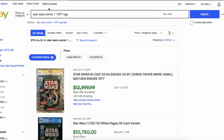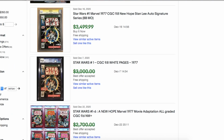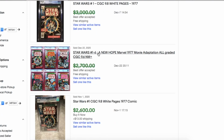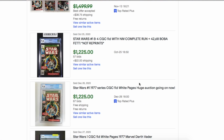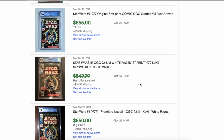So you can see that there is a 35-cent variant one, so it'll be a little bit more expensive. Here you can see a 9.8 is going for about $2,500, so just crazy money for the good copies. And then it goes all the way down, obviously, as the conditions go down.